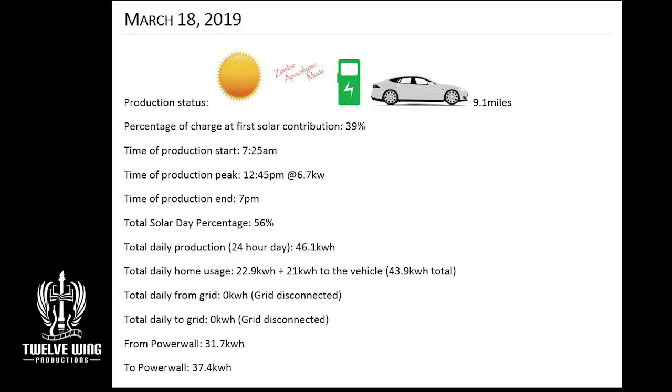another sunny day. Not much to say there other than what it shows, and again the times are creeping forward, getting that broader amount of time that we're able to charge during the day. And then here are the notes sections here.